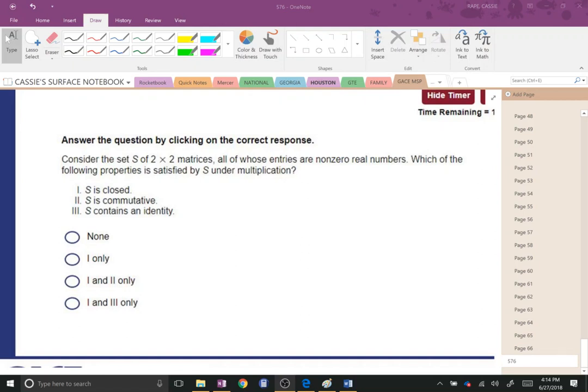This is a very fundamental, very basic matrix question. It is asking, if you have all the two by two matrices that are possible whose entries are non-zero real numbers, which of the following properties are satisfied?